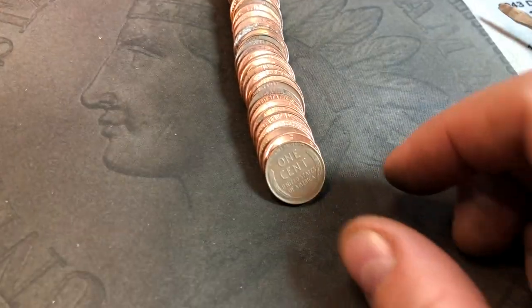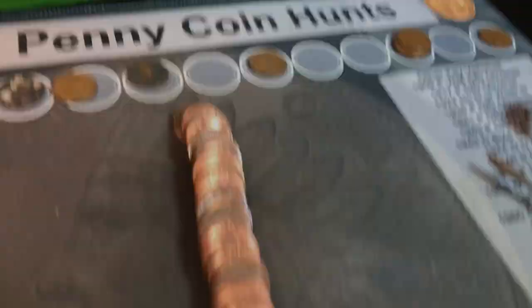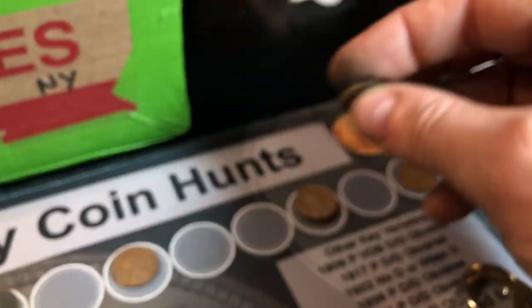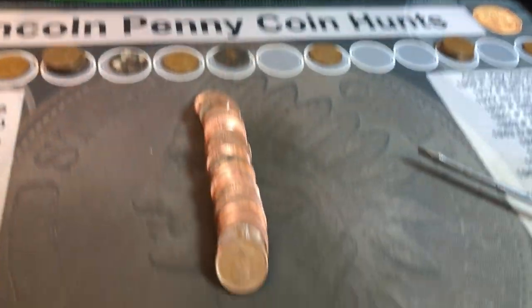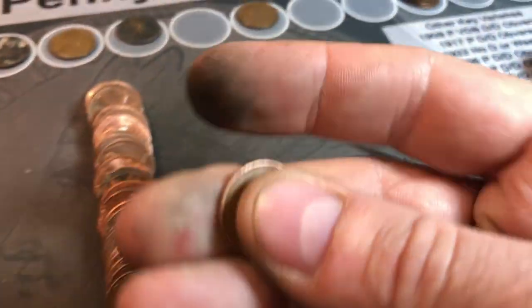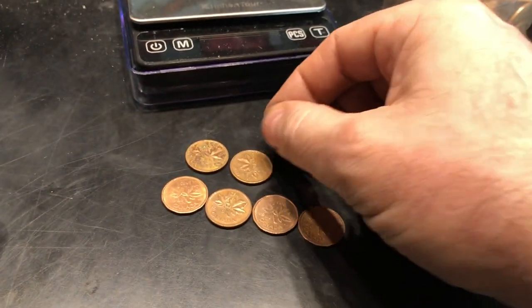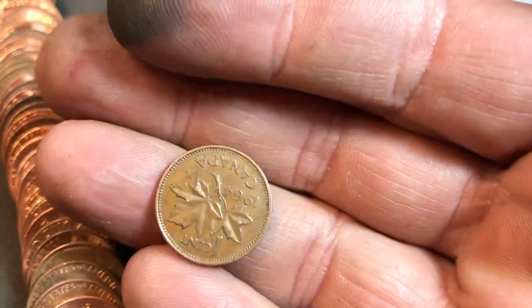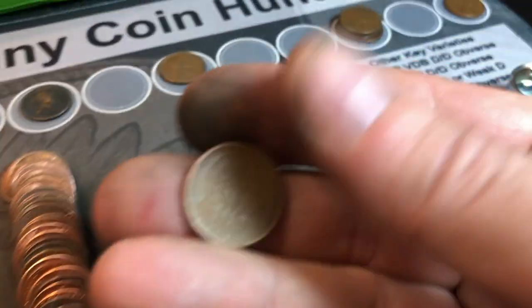Roll 15, wheat cent number 14, 1951 Philadelphia. Roll 18, wheat cent 15, another 1956 Philly. Roll number 20 is going to have our 6th Canadian of the box, but this time it's another young head, so I figured I'd show it to you. And it's also a 1963. Roll 21, another young head. From 1964 this time. Roll number 22, and we're back on the wheaties because we've got number 16 right here.